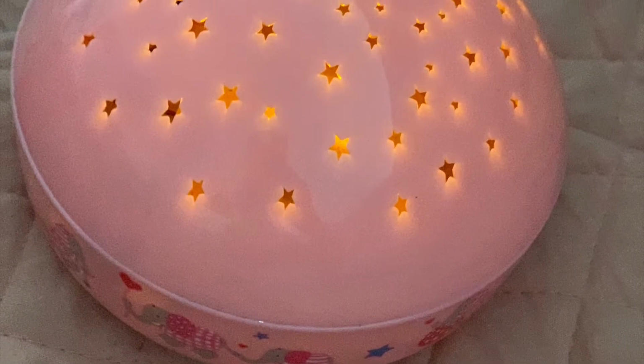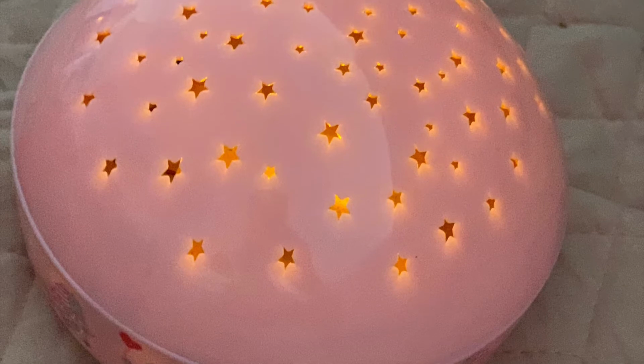Again, when it comes to sleeping, the next product is I'll call it the Twinkle light, as my second daughter calls it. The Twinkle light for babies. Yes, I had a Twinkle light. This one is the one which I used for my second daughter, and then this one is the one which I used for my twin babies.